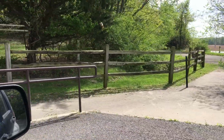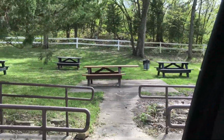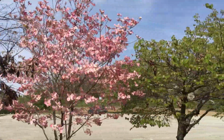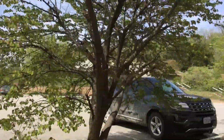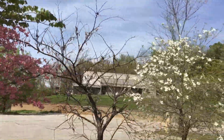The drive into the visitor center parking lot was a really neat area. They have these picnic tables here that you can use for lunch before or after the tour of the refuge. And then lining the drive up were these beautiful pink and white trees. And I'm sorry, I'm not an arborist, so I'm not very good at telling you what kind of trees they are, but I'm sure somebody out there will. But they're just gorgeous.